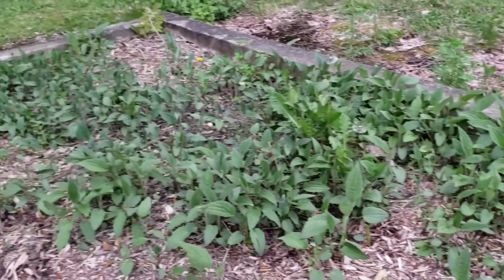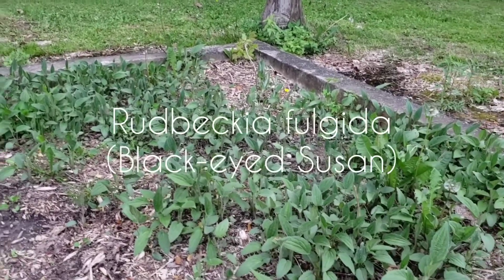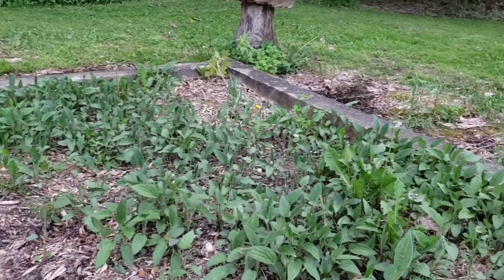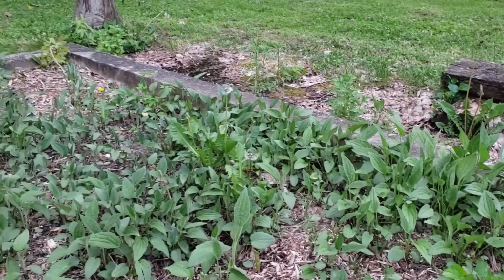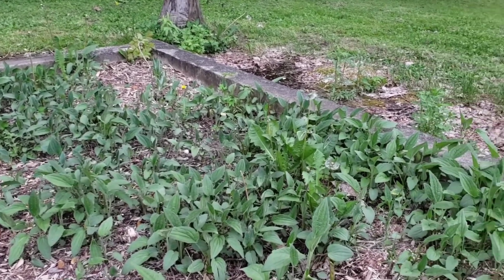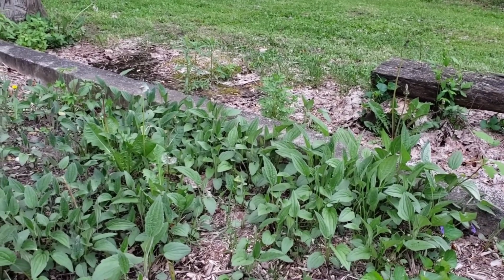And this whole part of the bed you can see is taken over by Rudbeckia, another favorite perennial of mine. Usually thought of as a full sun plant, but this bed I think just gets enough light in the afternoon for it to do well. You know, I will definitely feature that plant in future videos. I use it quite a bit.